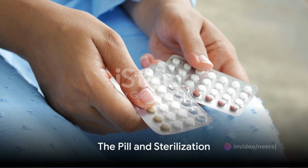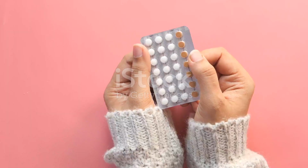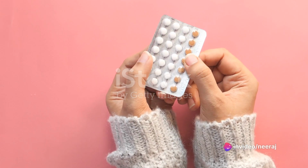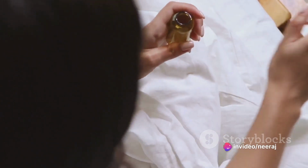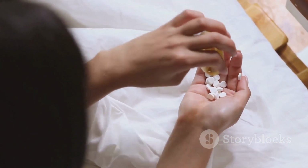The pill and sterilization, the two most popular forms of birth control in the US. Let's dive into the colorful history of the birth control pill first. This revolution in contraception was initially approved in 1957, not for birth control, but for treating severe menstrual problems. Interestingly, preventing pregnancy was considered a side effect. In just 2 short years, 500,000 women were using the pill for this beneficial side effect.